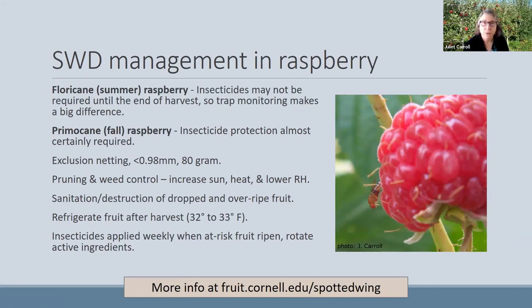For this type of raspberry, insecticides may not be required until the end of the harvest season. So monitoring the insect with traps makes a big difference in knowing whether the insect has shown up and its population size. Alternatively, primacane or fall raspberries are mowed in the fall and the canes grow in the spring and flower and fruit much later in the summer. Insecticide protection is almost certainly required for primacane raspberries.